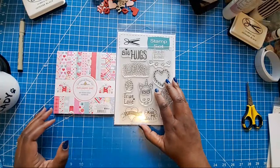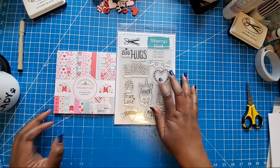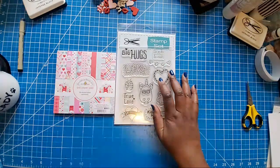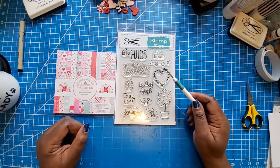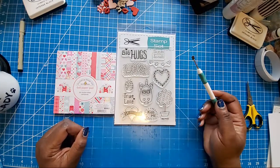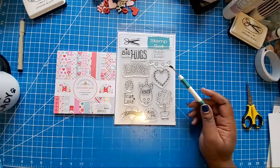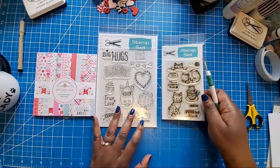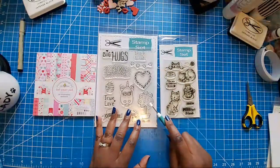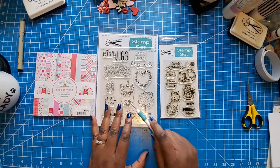This is the Big Hugs. This is a 6x8 stamp set, and it's super adorable. Isn't it, Melanie D? I would use it all throughout the year just because. Look at this, right? This little tree with the hearts, okay? And look, the unicorn. We had to put a unicorn on here because unicorns are a big deal. And we put the other one down.